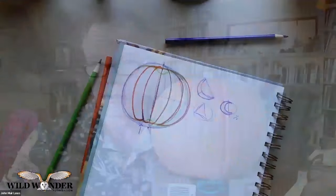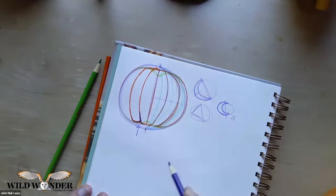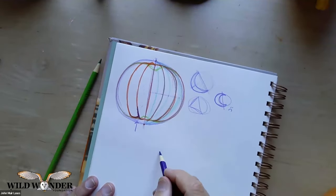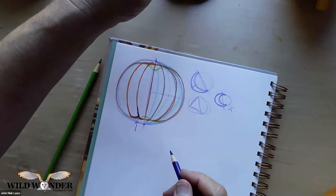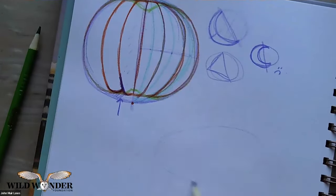You ready? All right, so here's, in theory, what I'm going to be doing. I'm first going to be looking at the general shape of my pumpkin. Let's zoom down a little bit, to get the general shape of my pumpkin.